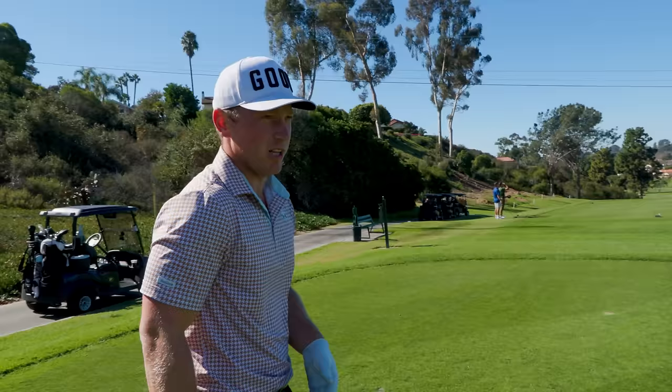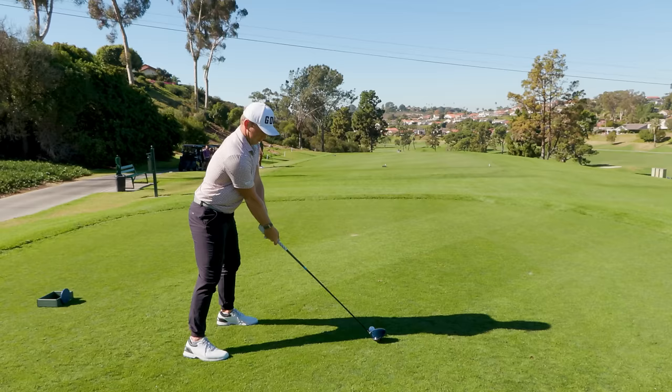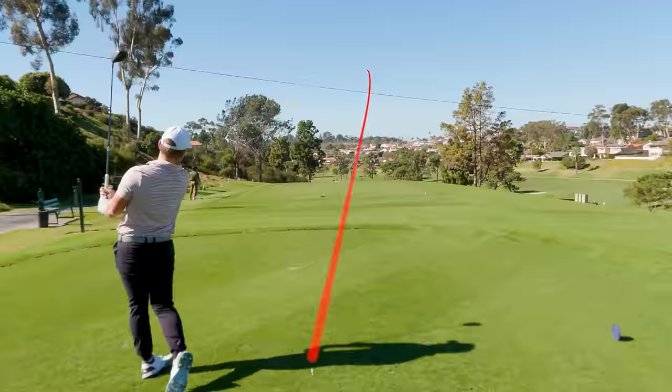Some of the last holes, a little into the wind, so I'm gonna hit a little low draw again. Start this thing right. Should not mess with that OB left. Nice ball. I would've been pissed if that hit the power line.